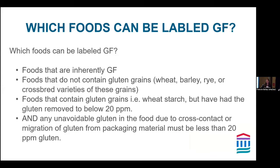So which foods can be labeled gluten-free under the gluten-free labeling rule? Foods that are inherently gluten-free and foods that do not contain gluten grains. And foods that do contain gluten grains, such as wheat starch, but have been processed to contain less than 20 parts per million of gluten. And it also includes any cross-contact from processing and also from packaging materials.